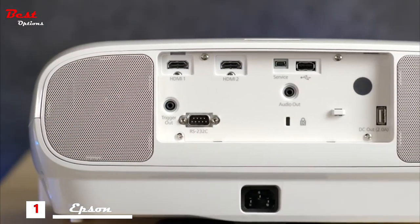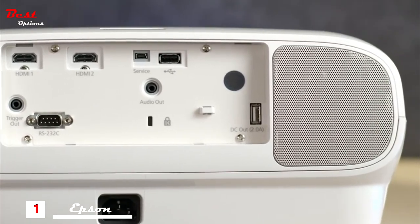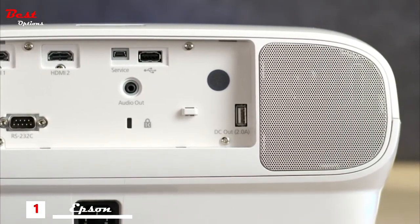Another cool feature about this projector is that you have built-in speakers. So that means out-of-the-box performance with two stereo speakers, 10 watts each.